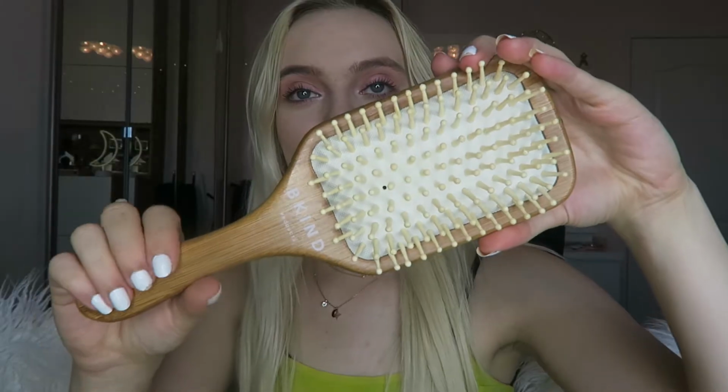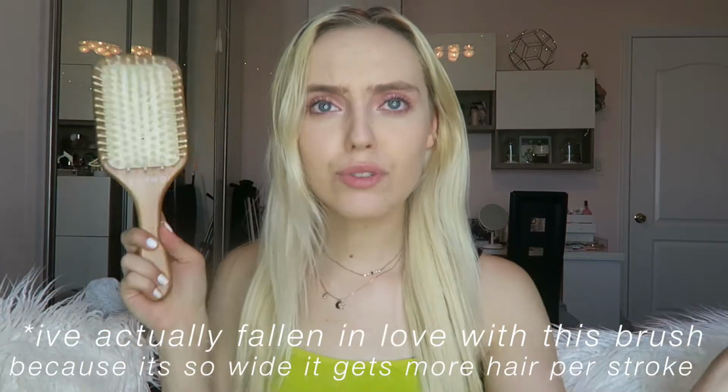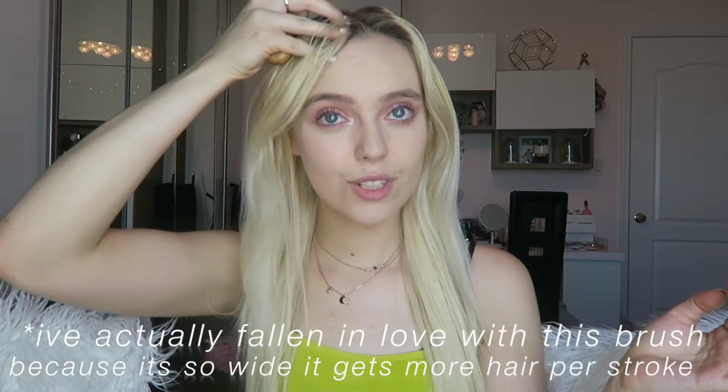Okay, I see a hairbrush. Fun. Okay, let's get into it. A bamboo hairbrush. So this is by Be Kind. Okay, I always need another hairbrush. I have a lot of hairbrushes, but I'm always willing to take one. It's practical, it's useful. We stand. Distributes hair's natural oils. Yeah, it feels good. Good hairbrush. I like that she's thick and big. Okay, I love that. All right.